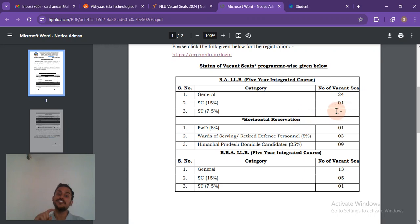is no vacant seat. But if tomorrow any vacant seat comes out, in that case only those students who have filled this particular application on or before 17 June will be able to avail it. So although there is no vacant seat as of now, you have to fill it in order to claim any vacancy that arises in future as well. Similarly, we have horizontal reservation for persons with disability and Himachal Pradesh domicile, that is 9 seats. So it is horizontal. You have to remember this. In the general category itself, 9 will be for those students who have Himachal Pradesh domicile.